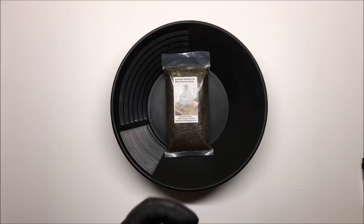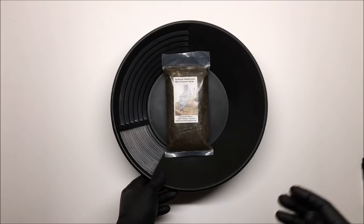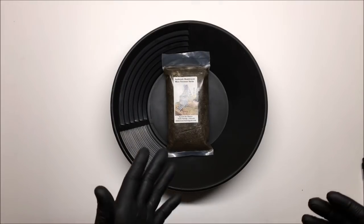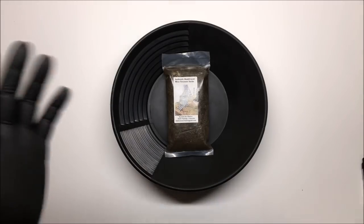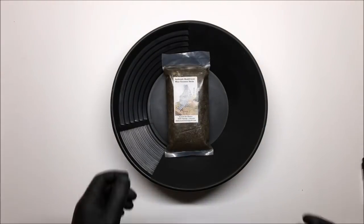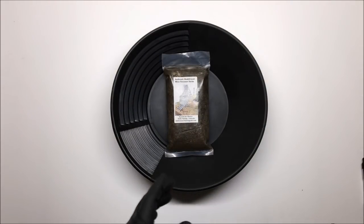And again, this could contain gold, silver, copper, garnets, mica, quartz, gold, iron ore, bornite, and a whole bunch of other things. They got a long list. Go to the website and see it. I'm not going to read it all.